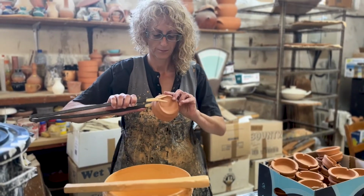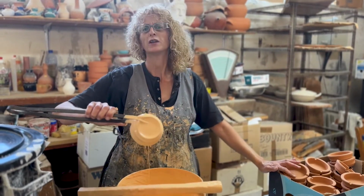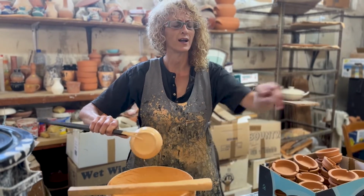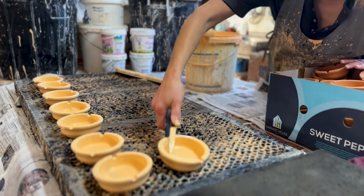So why do you use acrylic and not glaze for this? Because it's more for decoration. And because we put two colors, and it's quicker, easier.